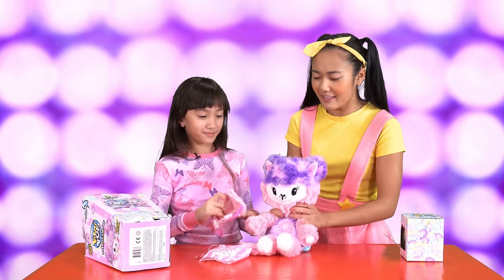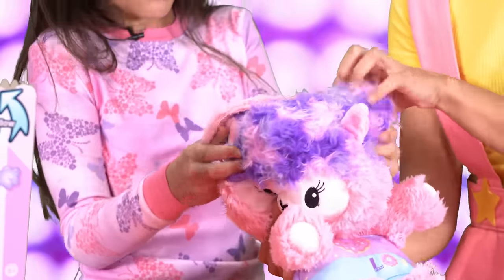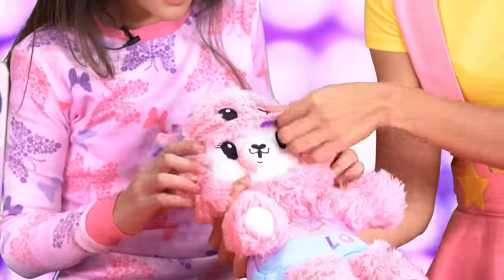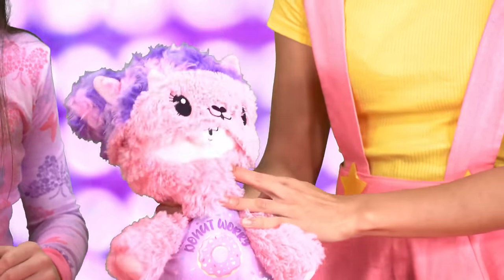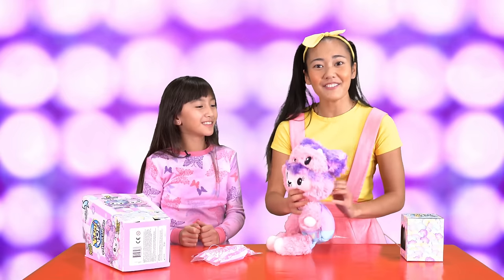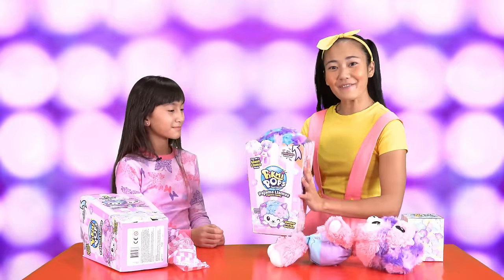Do you think that the mask fits the pajama llama? Maybe. Let's see. I wonder what she'll look like. Perfect fit, ready for sleeping. Thank you so much for this gift, Alexis. I also got you a gift. You won't believe what it is. It's also a pajama llama.